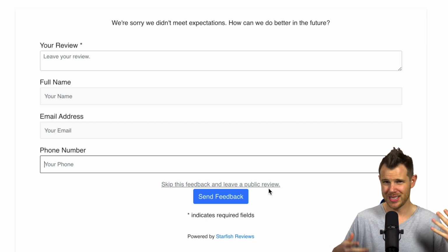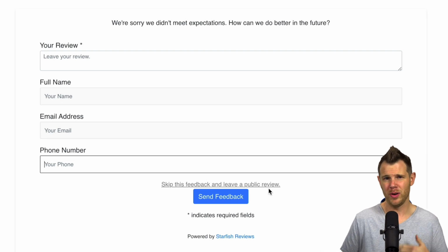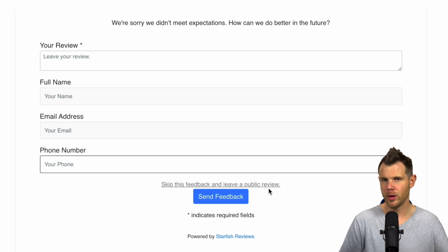You might be wondering, if we're setting up a funnel like this, why would I want to skip this feedback and leave a public review? Well, the idea here is that some sites like Google don't like it when you filter out reviews like this. So in order to avoid being penalized, you have to give people at least the opportunity to find out where you're linked online so they can leave a review. It might be a good idea to leave that on if you're gathering reviews for sites that measure that.